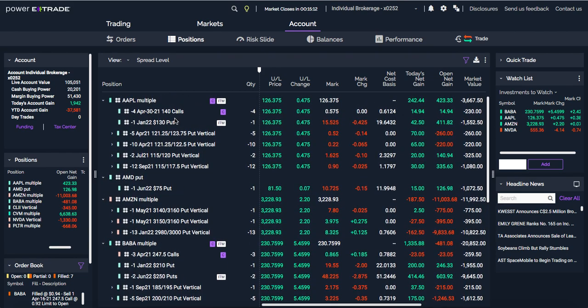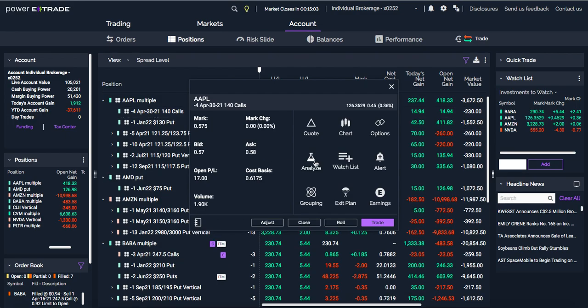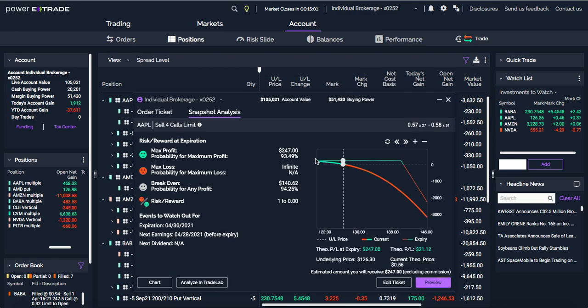It went up a little bit. Apple has gone up a couple bit in the past couple days. So we can actually analyze this trade and see how much we could actually make and or lose from this trade. So we go here, we can see that our max profit is $247. That's the 61 cents per we got. But our max loss is infinite, because if Apple goes up to 1 million, we lose everything.